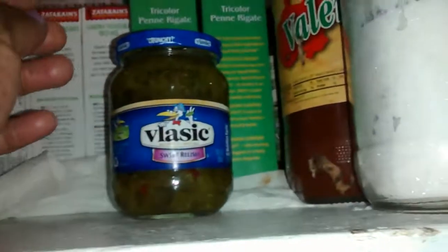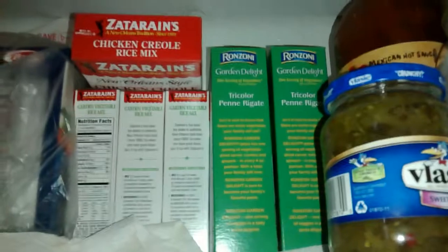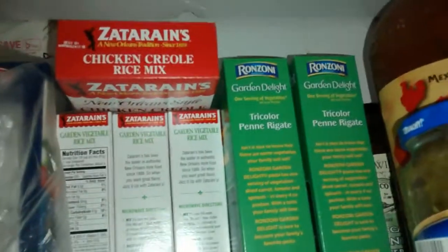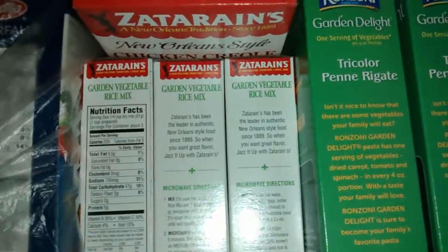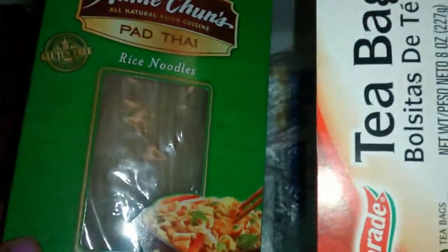And so some sweet relish. Yes, I did line all the shelves with paper towels. So stuff like this, the pasta, the rice mixes, things like that are going to stay in boxes, because it's just easier for me to look and see what it is rather than put it in a jar or a container. Although visually that would be nice, but I like them like this. So there's cake mix. So there's pasta. Oh wow. Rice noodles. And oh, this is what I was getting to, mac and cheese.